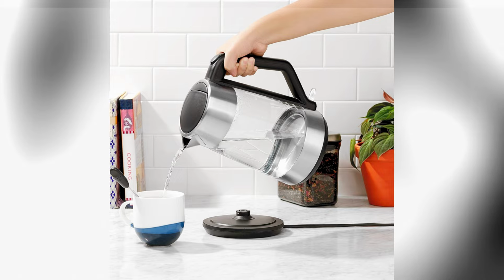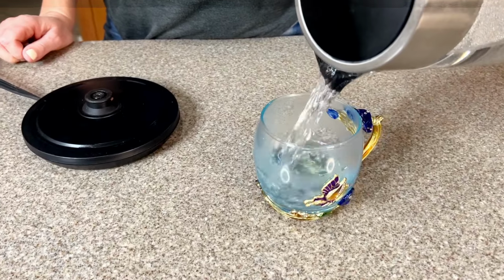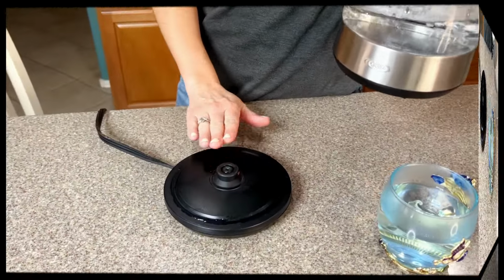I appreciate that the glass lets you easily see how much water is inside, and I find the pour spout to produce a clean pour even though it's a larger opening than a gooseneck.